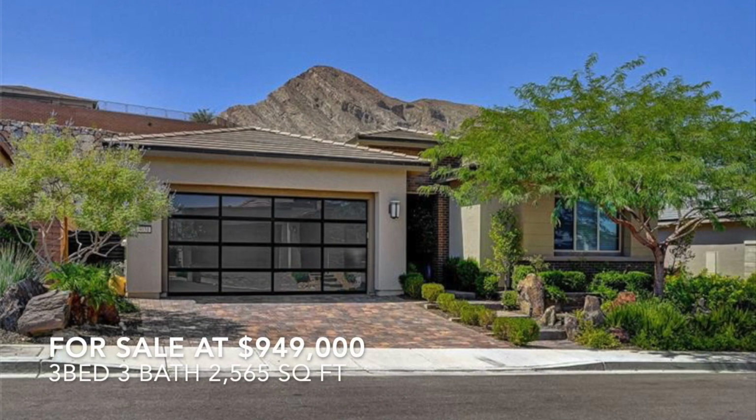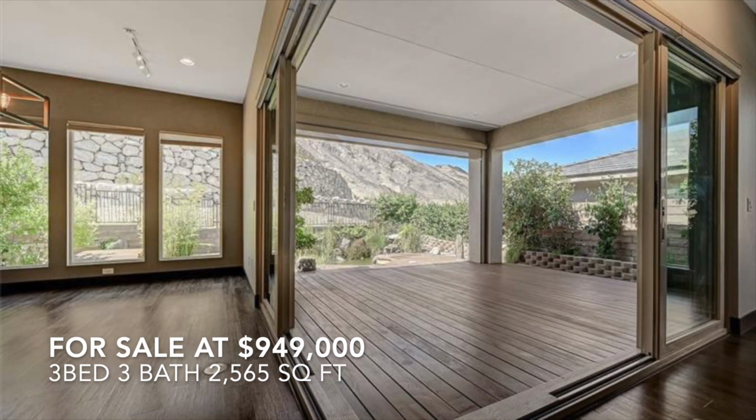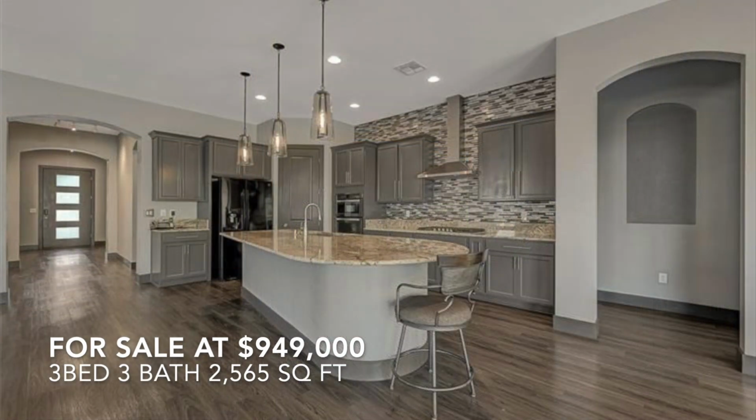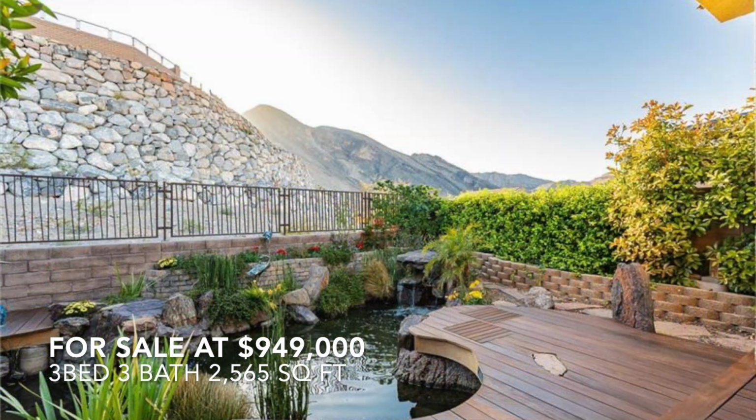Now, last but certainly not least, I saved this one because I wanted to share something very unusual with you. This one on Full Lotus is in Reverence, which is a very high-end part of West Summerlin. It's being offered at $949,000. It's 3 bedrooms, 3 bath, 2,565 square feet. The taxes on this one are $6,971. The SID balance is still $10,512. But what makes this property so unique is the location.